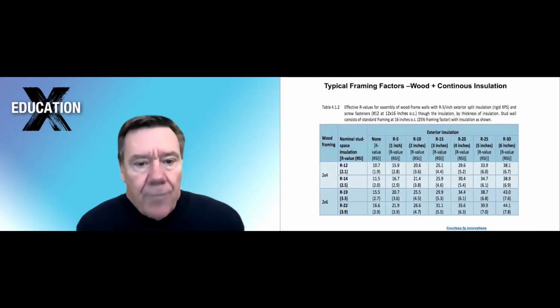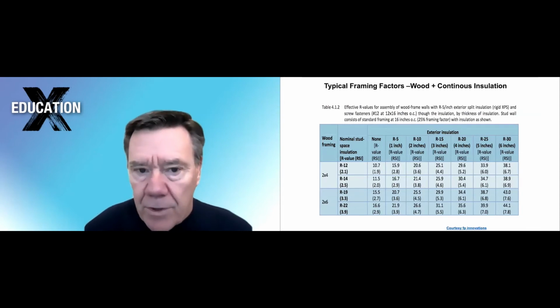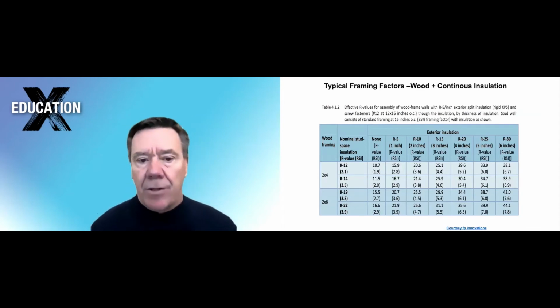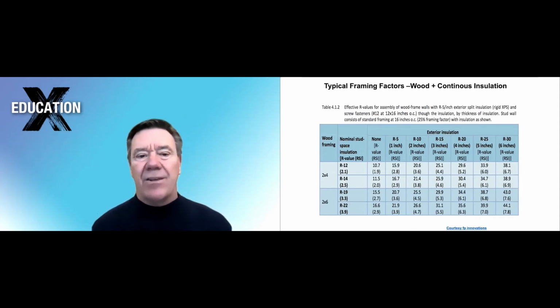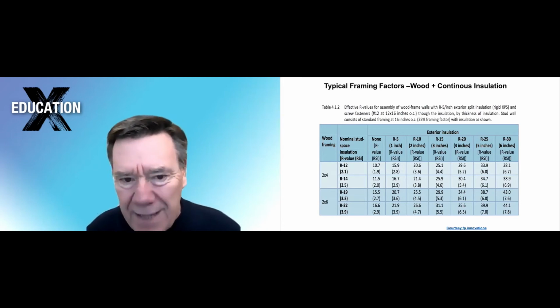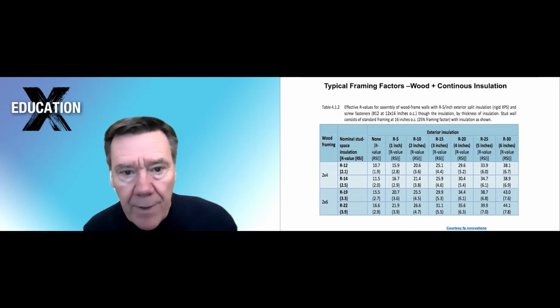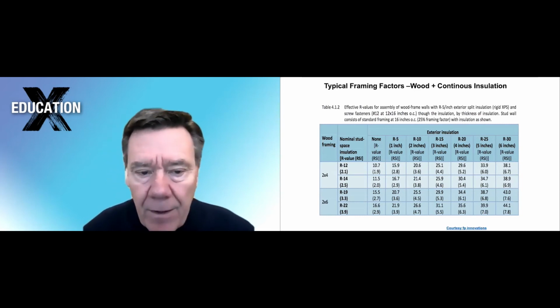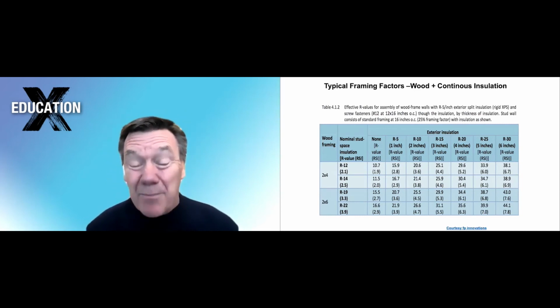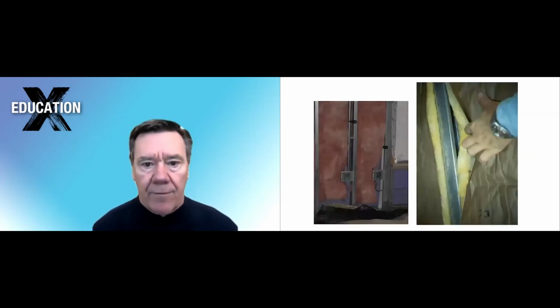Now, what does that do for us when we think about increasing the overall performance of the wall? We can simply add some exterior insulation. If you look at your typical 2x4 wall and take into account the framing for an R13 wall, the actual R value drops to about 10.7. But if I add even 1 inch of, say, styrofoam at an R value of 5 per inch, that wall goes from 10.7 up to 16. So that's a big improvement in terms of overall efficiency.